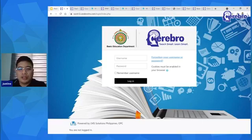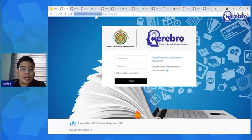We can place your logo there. And as you can see, the URL on the address bar is also personalized for the school. So it's SSCRK12 because it's for San Sebastian College Recoletos K-12 department. That's cerebrolms.com. If you are from ABC school, then we can make it abc.cerebrolms.com.